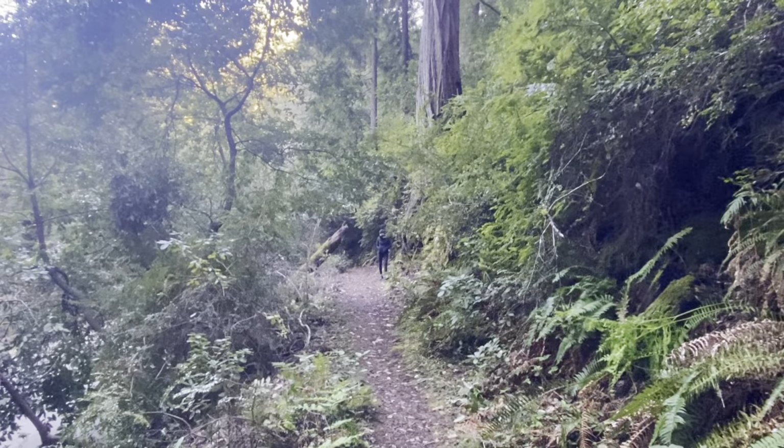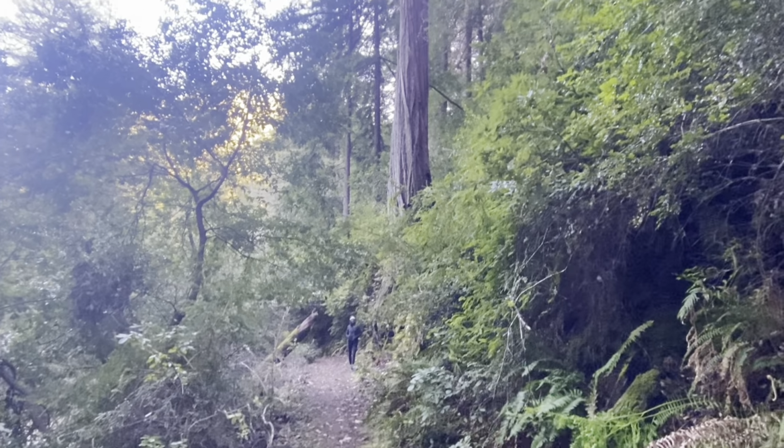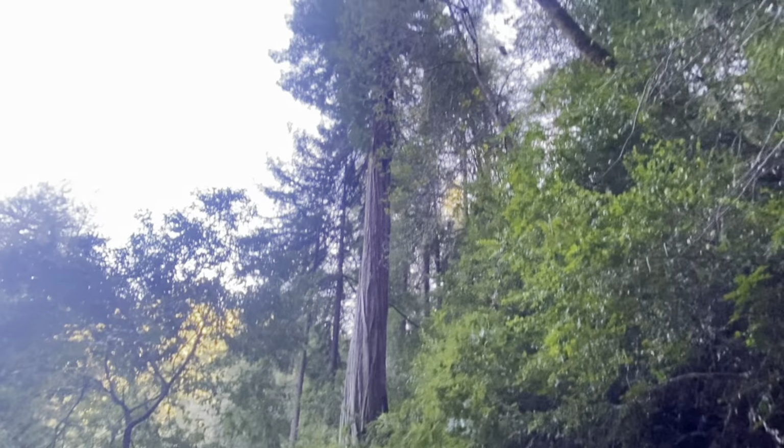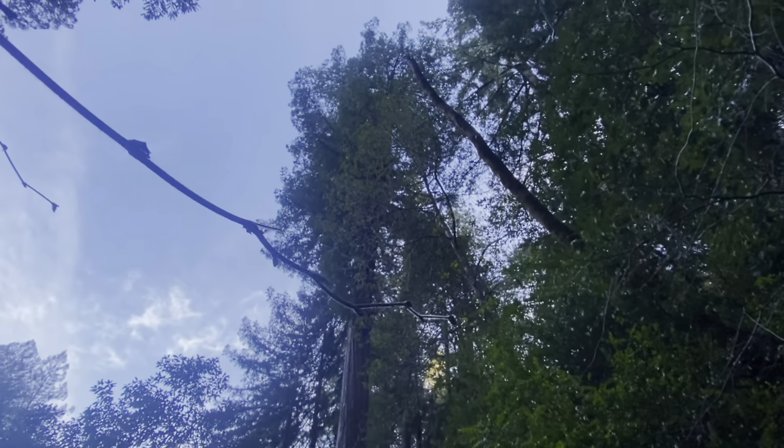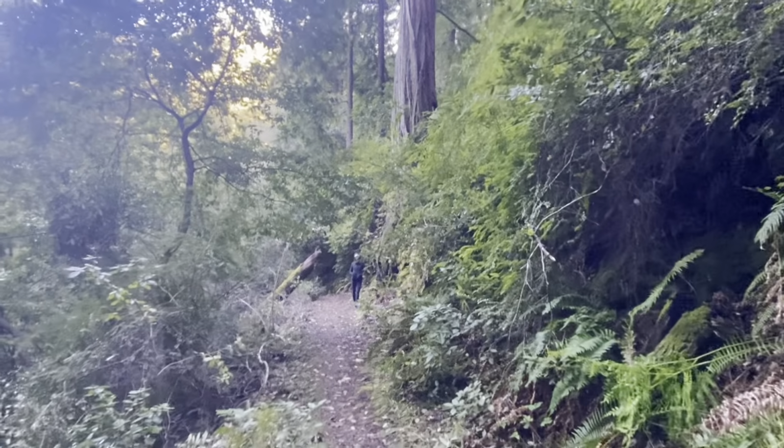Trying to capture the scale of these trees is really difficult, but there's Jenny way down there. And this tree she's standing next to is at least a couple hundred feet high, and it's just one of these normal trees. It's not anything out of the ordinary at all. Just enormous.